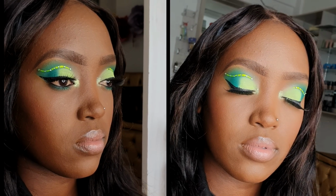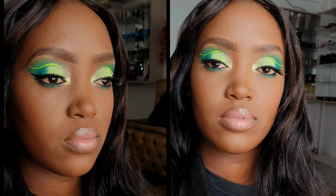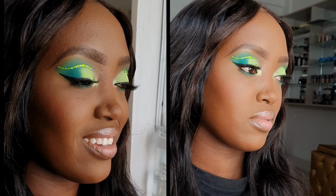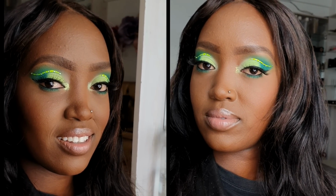This is the final look that we came up with. We did a little beautiful green smoky eye with some rhinestones and the liner and a nude lip, and obviously the skin work had to skin.